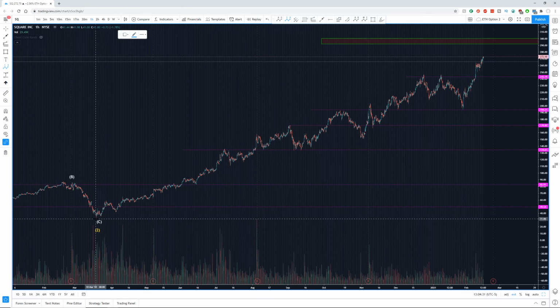So just starting all the way from the bottom right here, I actually see this tiny move up and this tiny pullback. I think on some sort of degree, this is actually a 1-2 itself. And remember that with Elliott Wave theory, these waves are all inside of each other. There's waves within waves within waves, all the way down to the lowest degree.